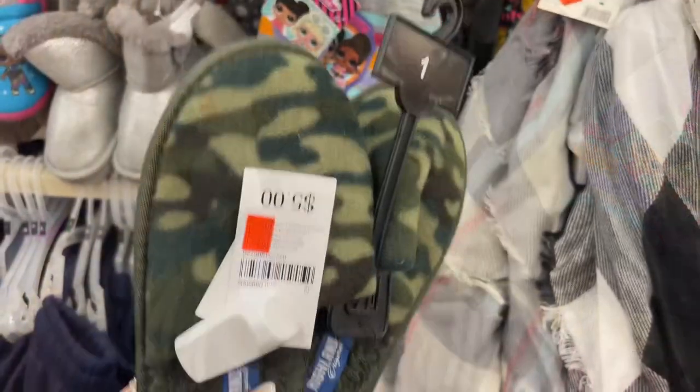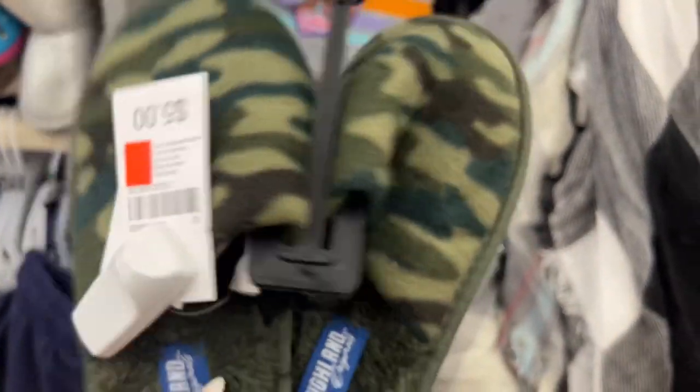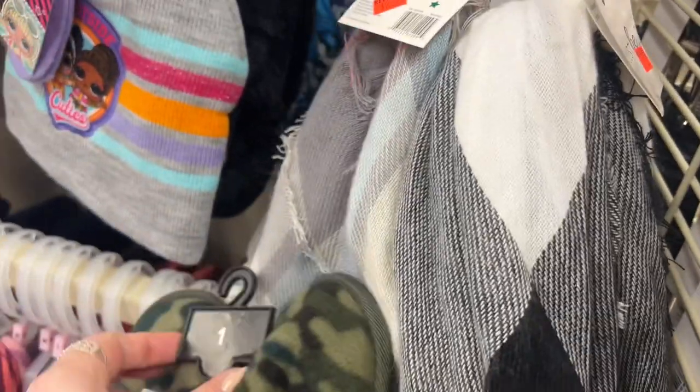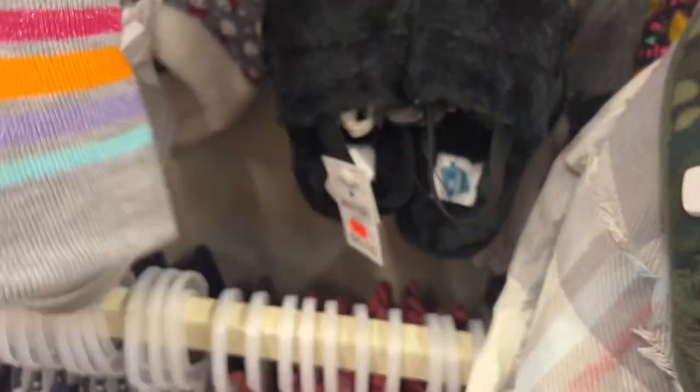Look at that. All right, guys. So for $2, it was $5 for these slippers. And then let's see what else. So the scarves are a good price. The slippers, definitely run to your Family Dollar, because I'm probably going to get a pair for my niece.